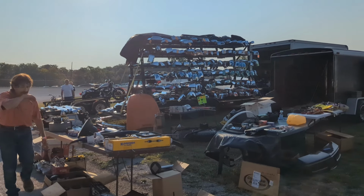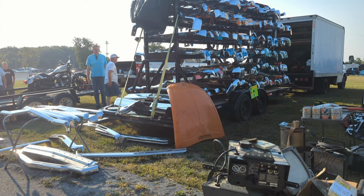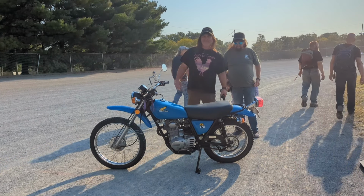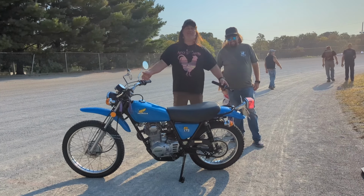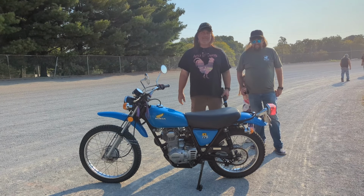Need bumpers? I think I have a few. Guys, look at this beautiful bike. That is gorgeous. I don't even think it's been restored. I think it's original. Not quite 1,100 miles. He must be the owner.